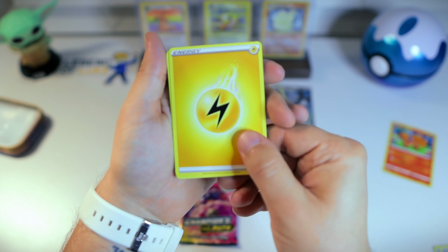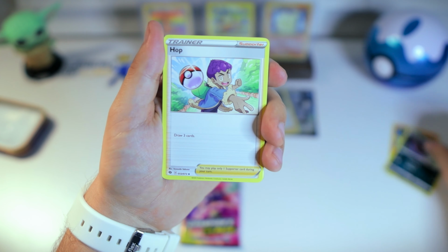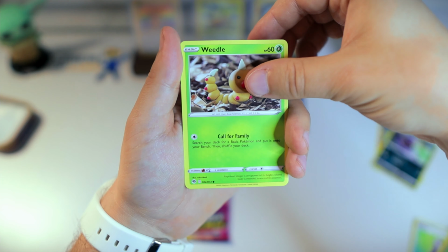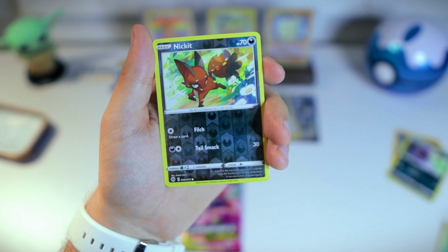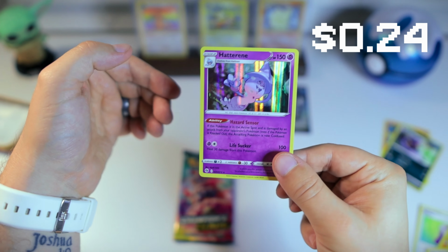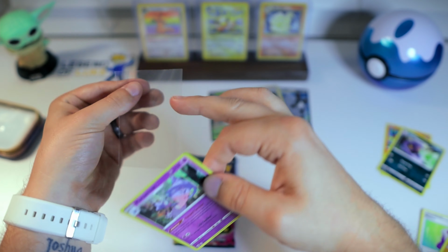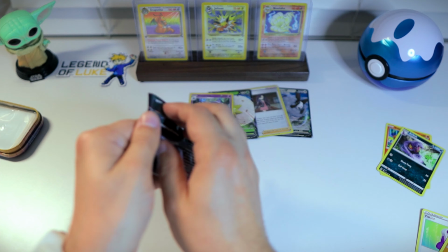And we have a Lightning Energy. Arbok, cool. I don't have any new stuff of him, so I'll take it. Hop. Draw 3 cards. 1, 2, 3. Rockruff. Weedle with the Claymation. Swablu. Kakuna. Nickit. And a Holo Hatterene. Nice. Yeah, we've got holo in 2 and a full art in 1. It's not so bad, even though I don't really like this Pokemon that much. I actually used to have this one. I gave it away.